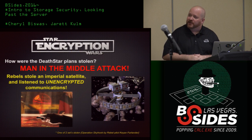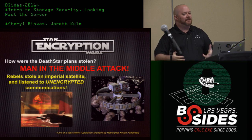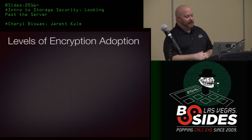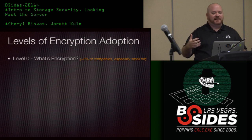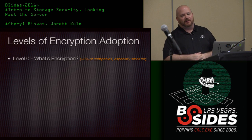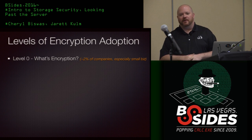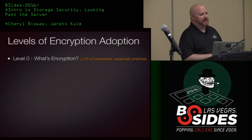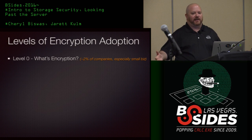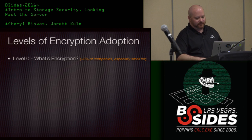And on the topic of encryption, I don't know if you know the story, but the rebels stole a satellite, and they listened in, and the Death Star plans were sent unencrypted. Now, you wouldn't think they'd make that mistake, but what I see is sort of like the state of storage industry encryption adoption. I have a lot of people that I've talked to that don't know what encryption is. How many mom and pops do you know that might have grown organically, or other small businesses? They don't know about encryption. Hell, Home Depot said, we sell hammers. What do we know about protecting credit card data? And that's Home Depot. So this is more prevalent than you might think.